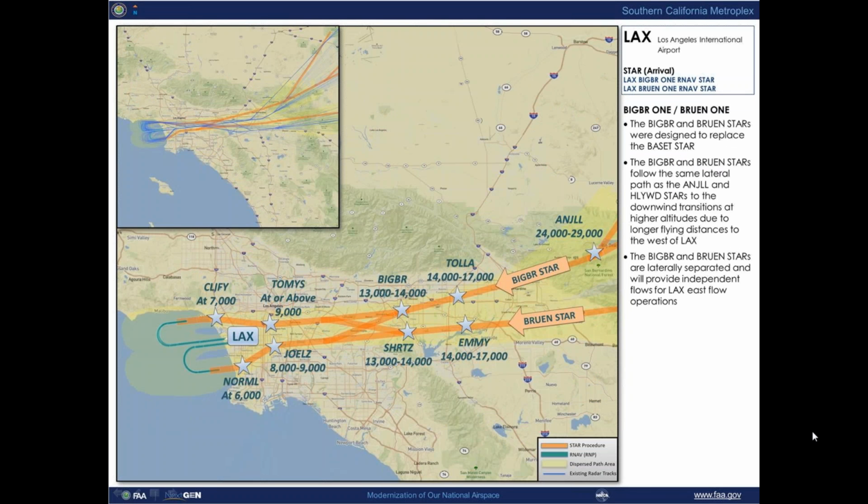The Los Angeles STARs, Big Bear and Bruin. The Big Bear and Bruin STARs were designed to replace the Bassett STAR. The Big Bear and Bruin STARs follow the same lateral path as the Angel and Hollywood STARs to the downwind transition at higher altitudes due to the longer flying distances from the west of Los Angeles. The Big Bear and Bruin STARs are laterally separated and will provide independent flows for Los Angeles east flow operations.